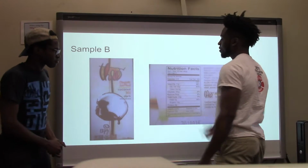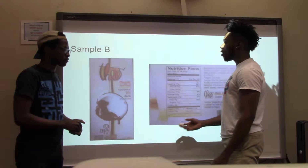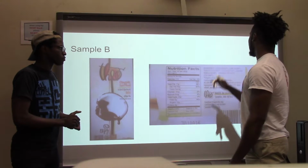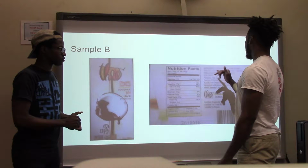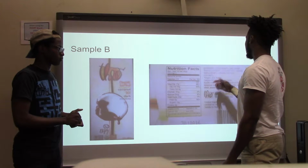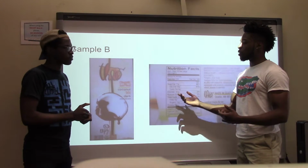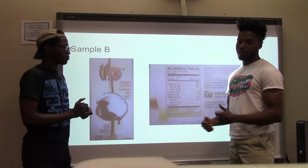Right. So now we have sample B. This is probably the least processed out of all 3 products that we have. This is the 70% dark chocolate one, the Theo. The ingredients in this one are just cocoa beans, cane sugar, toasted coconut, cocoa butter, ground vanilla bean, and just coconut. So literally 1, 2, 3, 4, 5 ingredients in this product itself, as compared to the other ones, which had 10 or more ingredients.